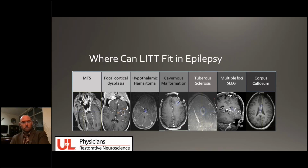People have paired laser ablation with stereo EEG. If you find a diffuse region of activity with stereo EEG, you can use laser ablation to treat that. Again, it's a question of how much you have sampled with your EEG and how much you are planning to treat, because you sometimes have not been able to circumscribe it with your stereo EEG electrode. And that's part of the trick, is knowing what it is.